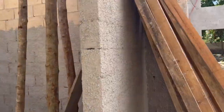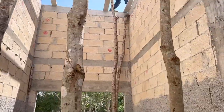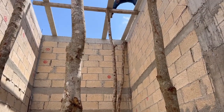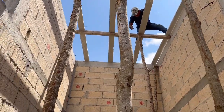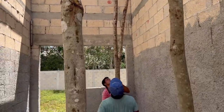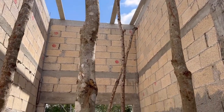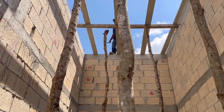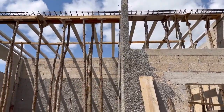We're getting the braces ready. Start dropping these styrofoam blocks in for the roof. Even though they're cement columns across there, still gotta brace them to make sure everything's safe. So maybe Monday they'll start doing the blocks. So we'll see. I think they're already braced up in the middle across the right side.